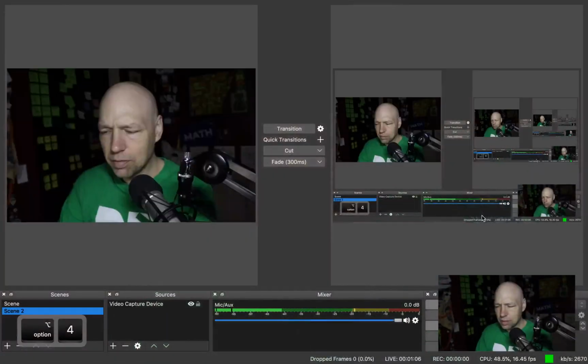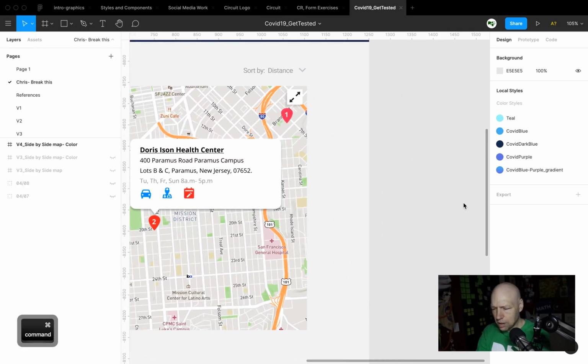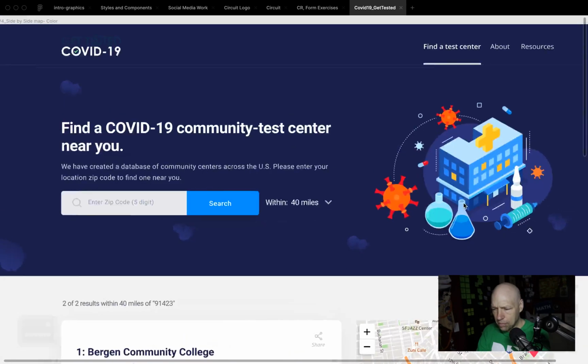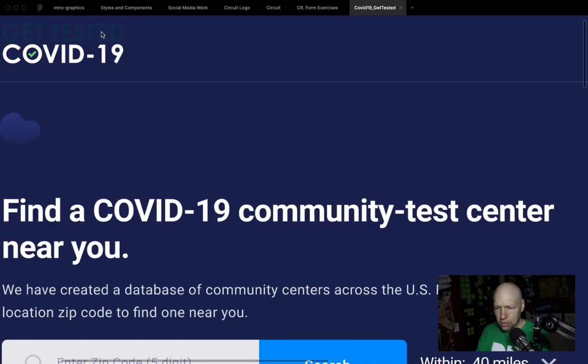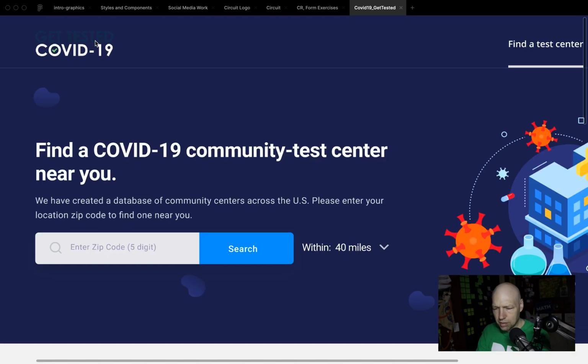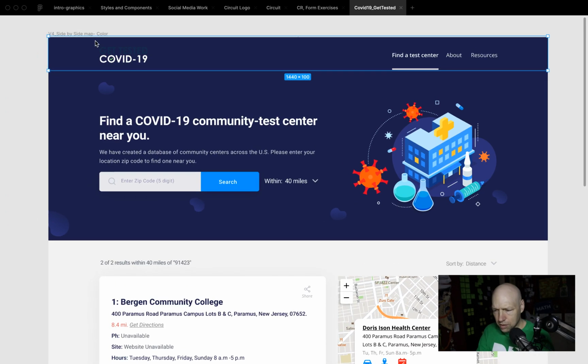All right, so let's go ahead and try to do this, because while I'm in pain, I'm still kind of smart. Tedgel's got her project here, and let's go ahead and take a peek. This is the COVID-19 site. Obviously, the dark blue up here to get tested. You're gonna have to adjust that logo a bit. Otherwise, that's not gonna show up.